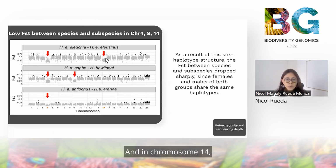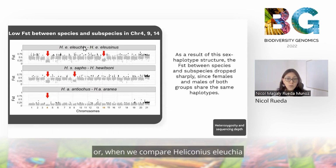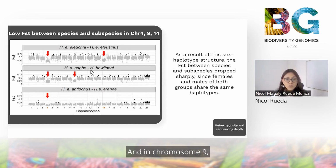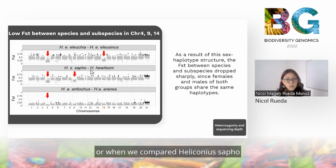And in chromosome 14, when we compare subspecies of Heliconius eluchia, or when we compare Heliconius eluchia versus Heliconius congener. And in chromosome 9, when we compare subspecies of Heliconius sapho, or when we compare Heliconius sapho versus Heliconius hewitsoni.